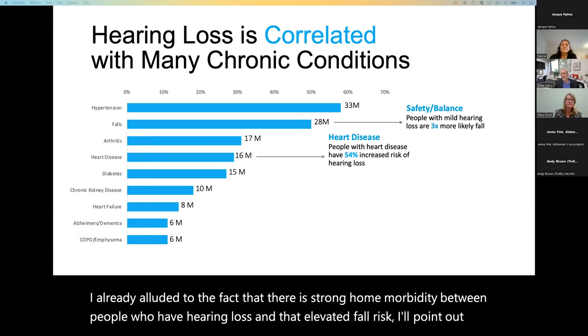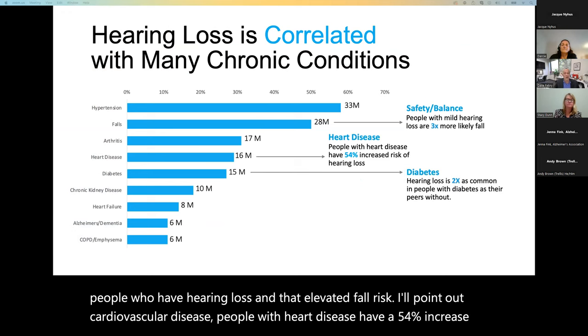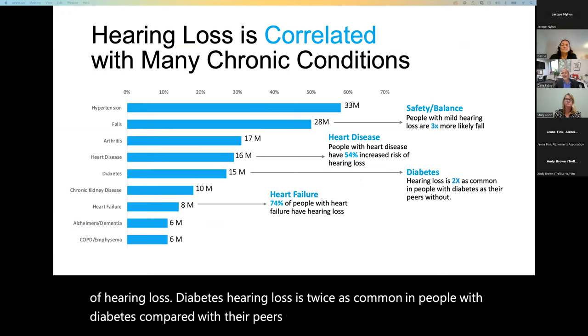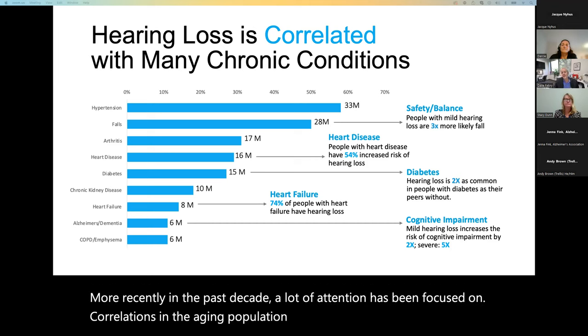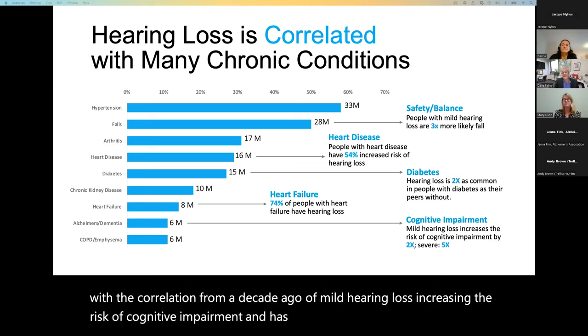I'll point out cardiovascular disease: people with heart disease have a 54% increased risk of hearing loss. Diabetes: hearing loss is twice as common in people with diabetes compared with their peers who are not, and heart failure as well. More recently, in the past decade, a lot of attention has been focused on correlations in the aging population between hearing loss and cognition, with the correlation from a decade ago of mild hearing loss increasing the risk of cognitive impairment. And as that hearing loss increases, that risk elevates.